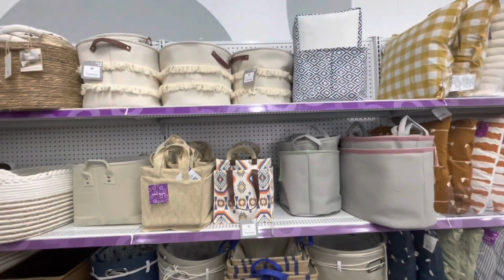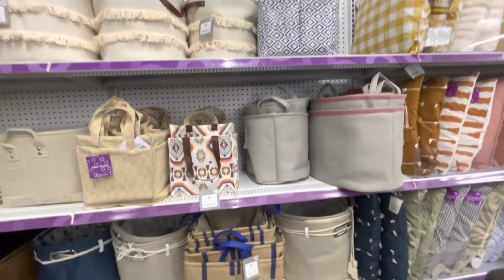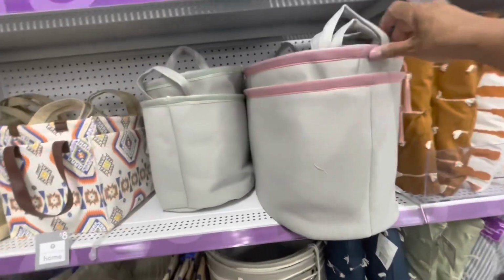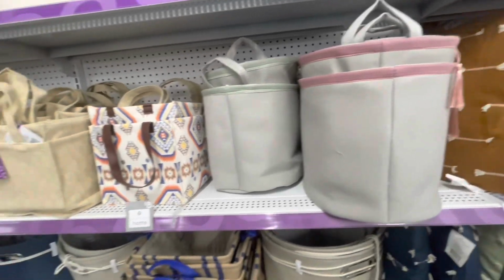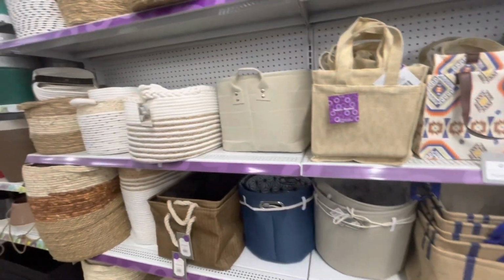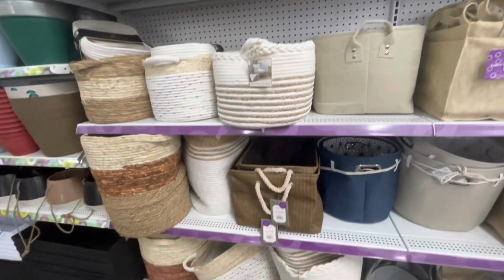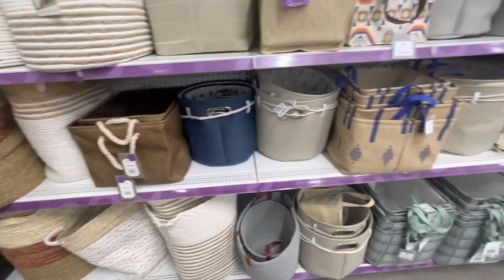On this back wall here, they have all of their fabric storage bins here. Real pretty ones. This one has tassels on the end. This one is pretty. This is $8. Those have the fringes on it. The fringes. Real pretty ones.